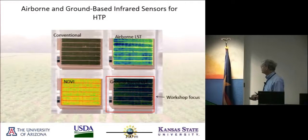So the focus of this is clearly to map temperatures in an airborne sense, but using ground technology. And you've been introduced to NDVI and mapping, so we can match up the NDVI with the surface temperatures to get better transpiration estimates of the plants.